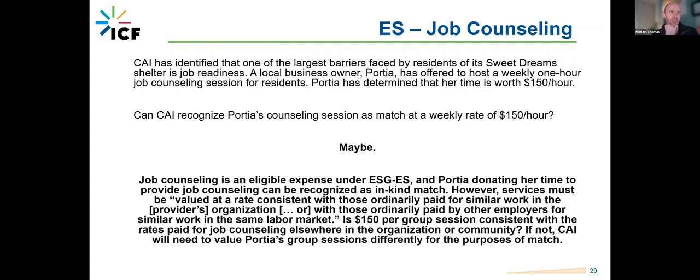Job counseling is an eligible expense under shelter, so you've got that part taken care of. Portia donating her time to provide job counseling can be recognized as in-kind match. However, services must be valued at a rate consistent with those ordinarily paid for similar work.